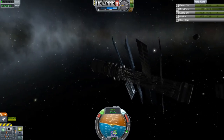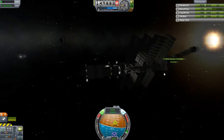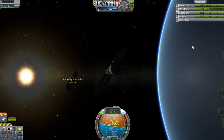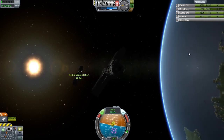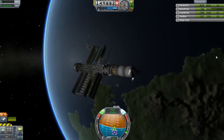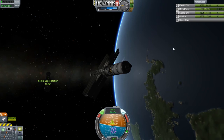Yeah, bring this down over. How are we looking on RCS, by the way? Everything looks good. We need to bring this up. We are floating away, but I'm not that concerned. Alright, get this in the center. Yeah, this is going to be a very drawn out thing, and also because of the fact that the SAS module isn't really keeping a center, it's really starting to drive me nuts.